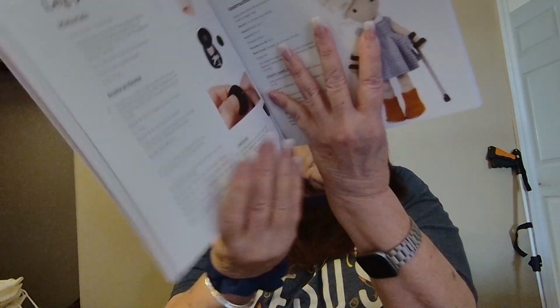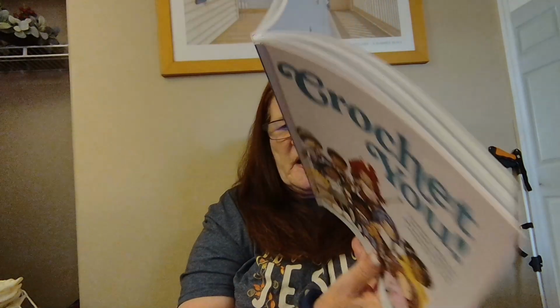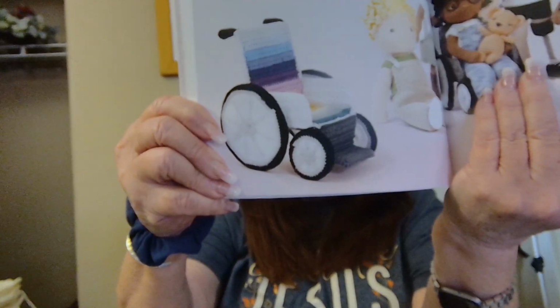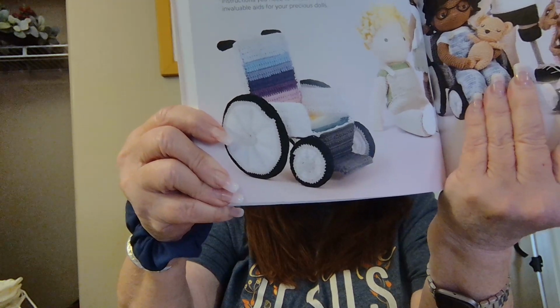And then, like I said, there's the little leg prosthesis that we saw on that other little doll. And there's the little crutches that your doll might need. It shows you how to make those. The wheelchair. Oh my goodness. Let me go back to the beginning of this little chapter here and show you the detail on this little wheelchair. Is that not gorgeous? I mean, she put a lot of thought into that.